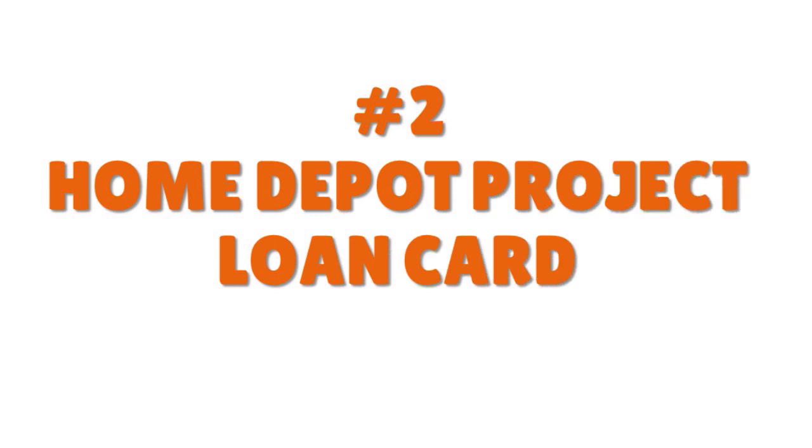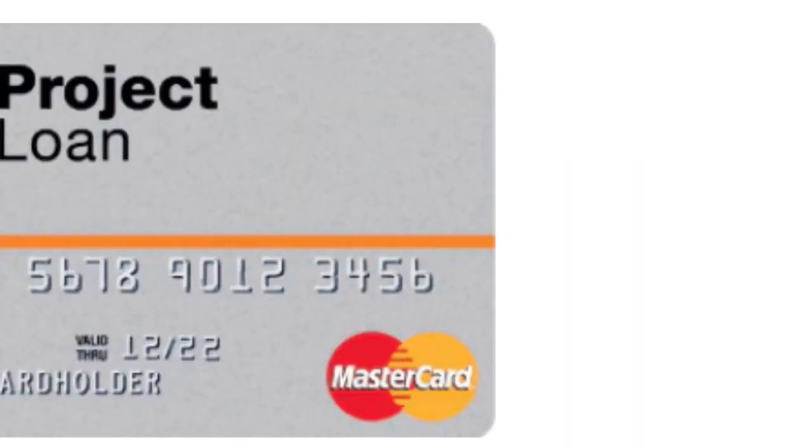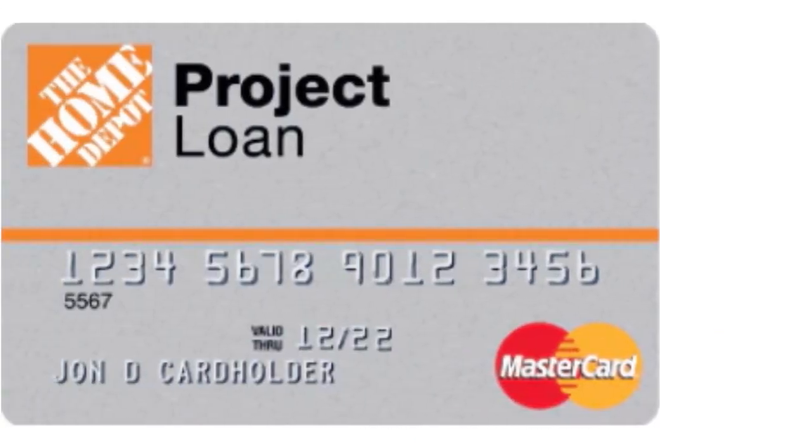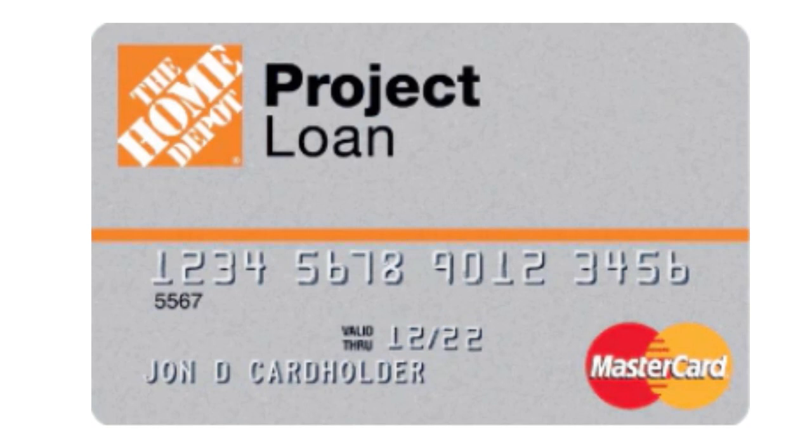Next, we have the Home Depot Project Loan Card. Our score, 9/10. So this is not really a credit card. It's a project loan card. What does that mean? It means that Home Depot lets you apply for a loan that you can then use to make purchases at the home improvement store.